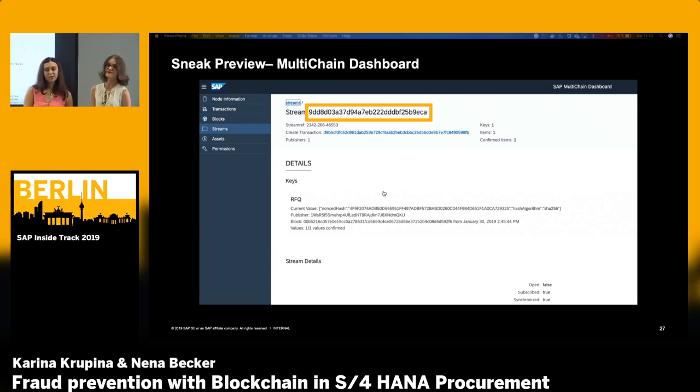So basically, the parts that our proof of concept covers are the auditing UI that we saw, and the functionality for storing the first hashed value of the Request for Quotation in the first block of a new stream in the blockchain.